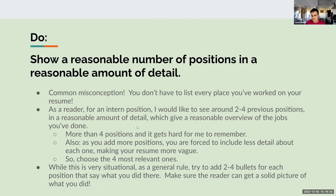And while this is very situational, as a general rule, try to have 2 to 4, maybe 5 bullets for each position that say what you did there. Don't make it one position, half a page, unless it's your only one. But also, don't make it one bullet. Just try to include a reasonable amount of detail about what you did there. Make sure that the reader can get a solid picture of what was this? What did you do?